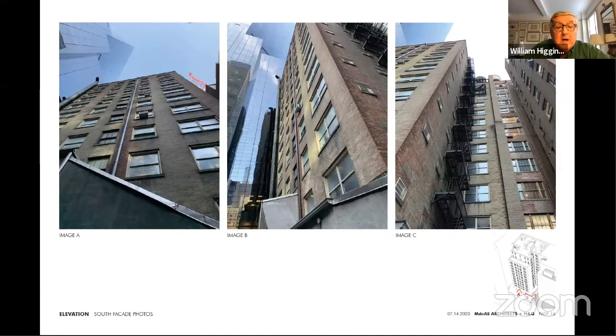So these are existing photographs to show what the rear looks like. Common brick wall planes pierced by very simple windows. And you can see, I think, on the lower right, the locations where this is shown. The center and right photographs show the fire escapes that we're proposing to remove, and the light well we're proposing to infill is invisible behind those fire escapes.